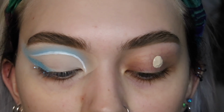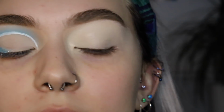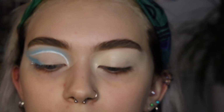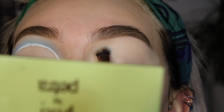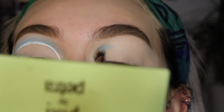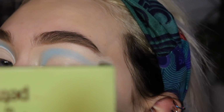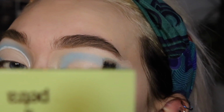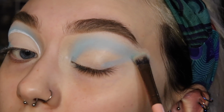I'm going to go ahead and prime my eyes with some concealer, and I'm going to use the ColourPop Fade into Hue palette, and I'm going to use Take It Ease right here. First I'm just going to make a cut crease by tapping this in. And I'm going to connect it at the bottom, right here, so kind of like I'm making eyeliner.